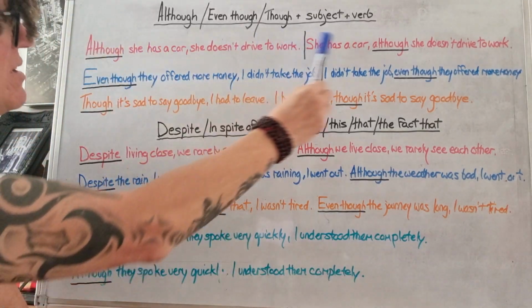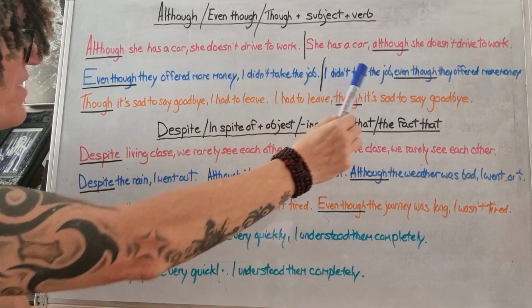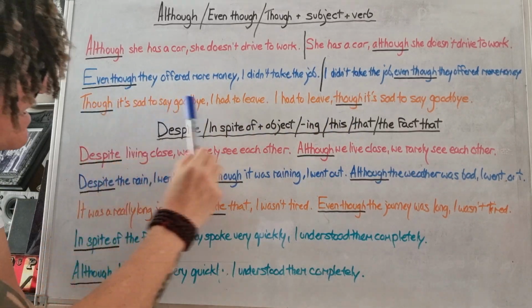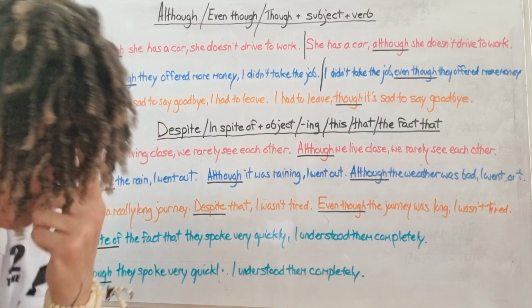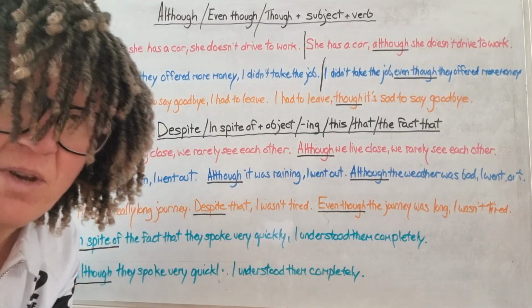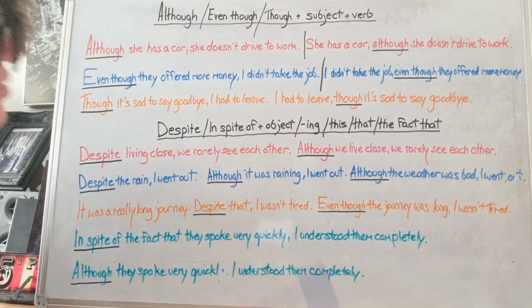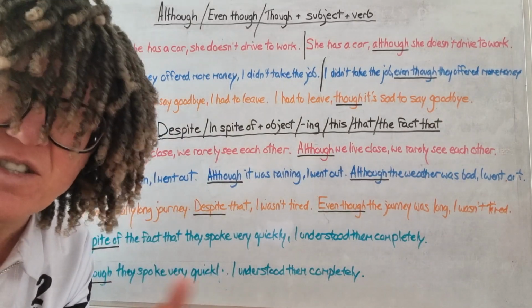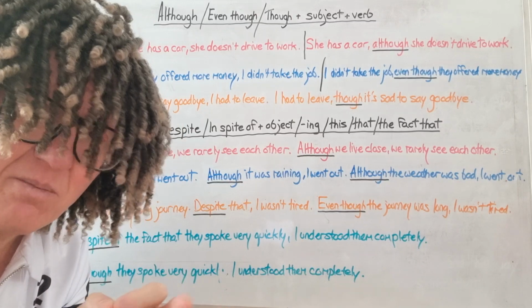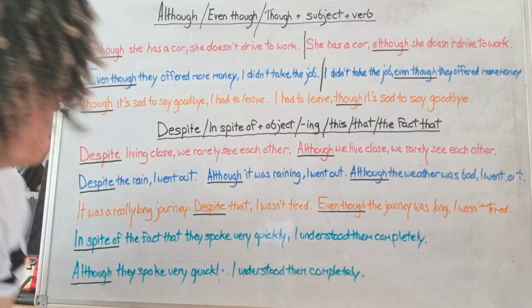This is more common, and this is used for emphatic contrast. But this though in these sentences is less common. You can use it, but it's less common. It's very, very common in the other uses, which they don't have. That's why it's more common, obviously, because it's not the only option, but it is sometimes the only option.